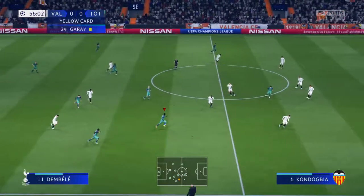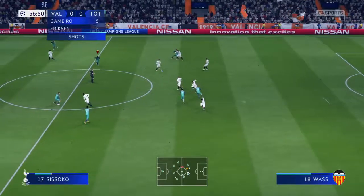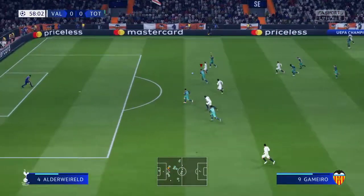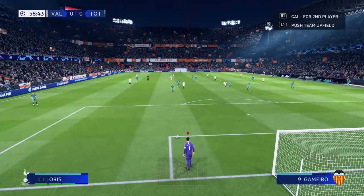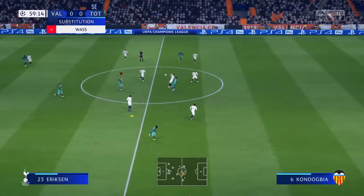Winks. Christian Eriksen now. It's with Carlos Soler. And using Gameiro. Gameiro! Oh dear, I think he's left his shooting boots behind in the dressing room. Well, it was well worth the effort. Poor technique, really. Should do better than that.